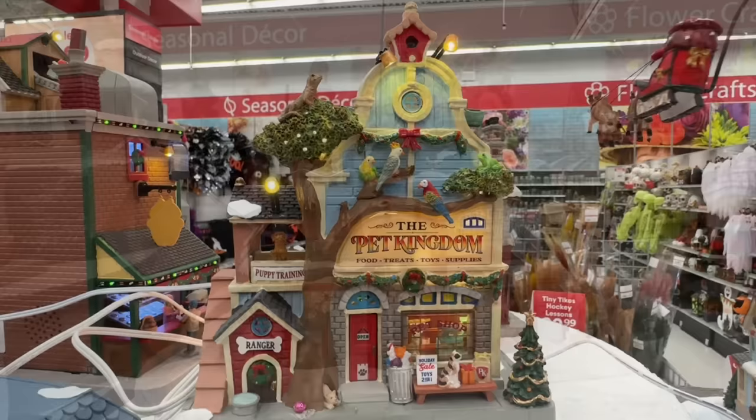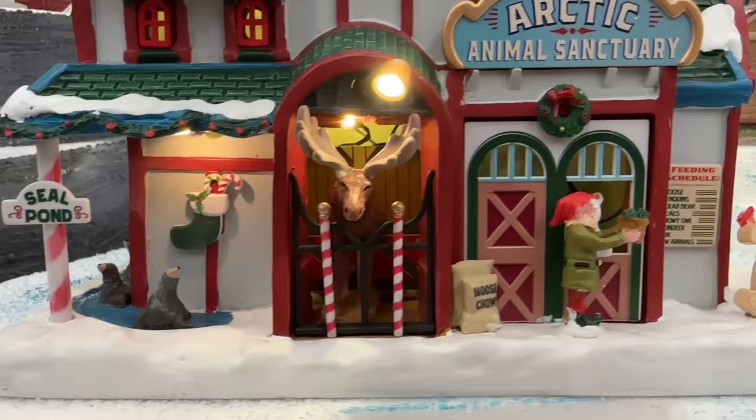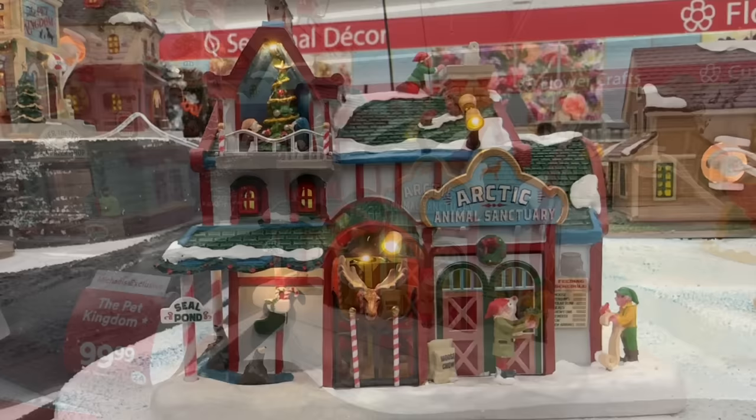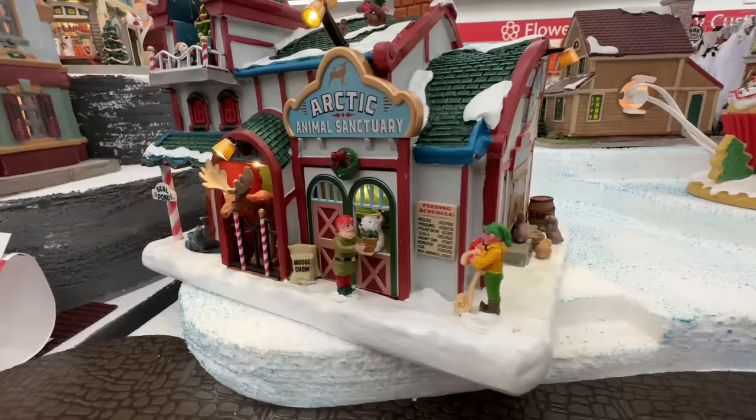Arctic Animal Sanctuary, $110. Some moose coming out that front. Polar bear to the side. Some penguins decorating the tree. Elf up top. All kind of different animals. And even on the side, there's some more animals. New animal receiving dock. Getting some bunny rabbits. And it has their feeding schedule.